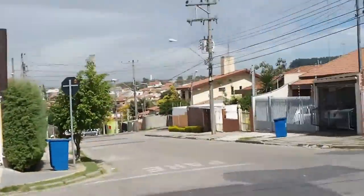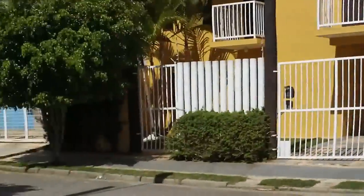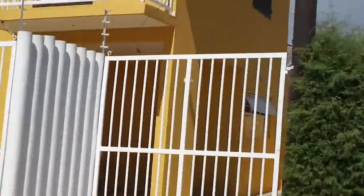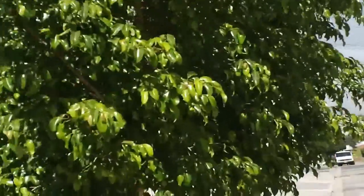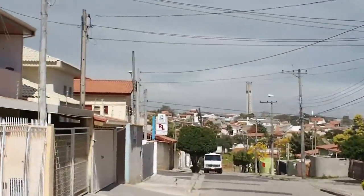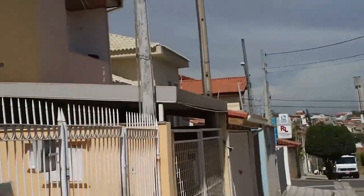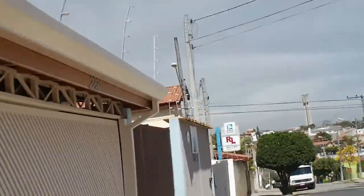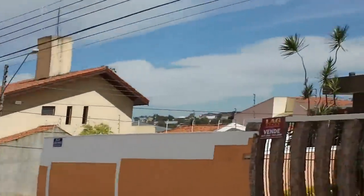What some of the houses look like around here. Pretty nice day here in, you know, mid to late August, so winter is officially about to end in this part of the world, southern hemisphere of course, so flips from the seasons in the northern hemisphere. Just about to get into spring here, so it's warming up and the weather's pretty nice.